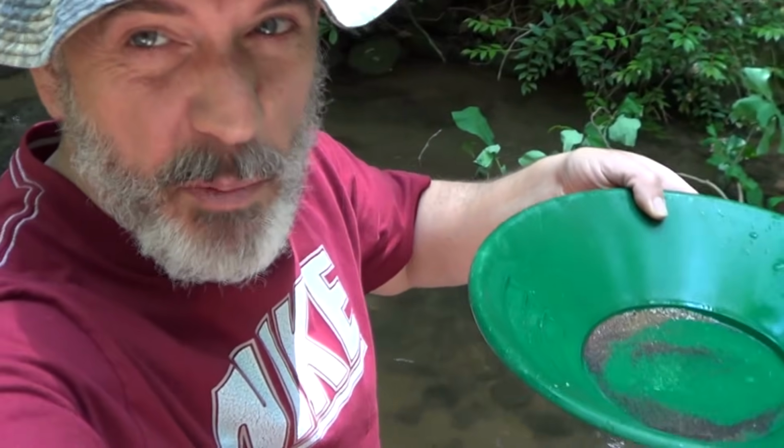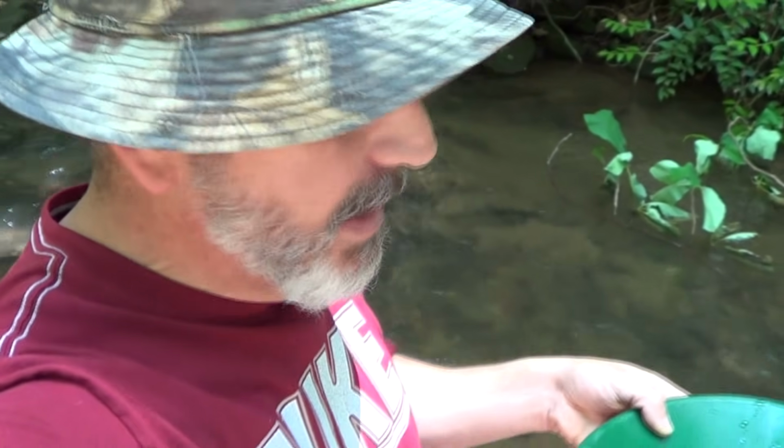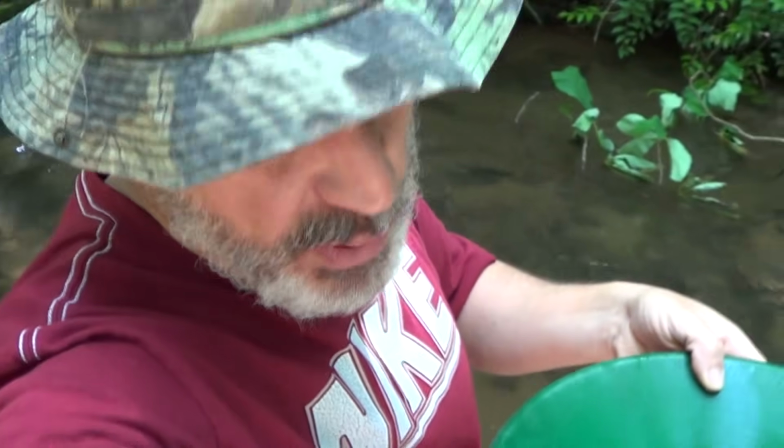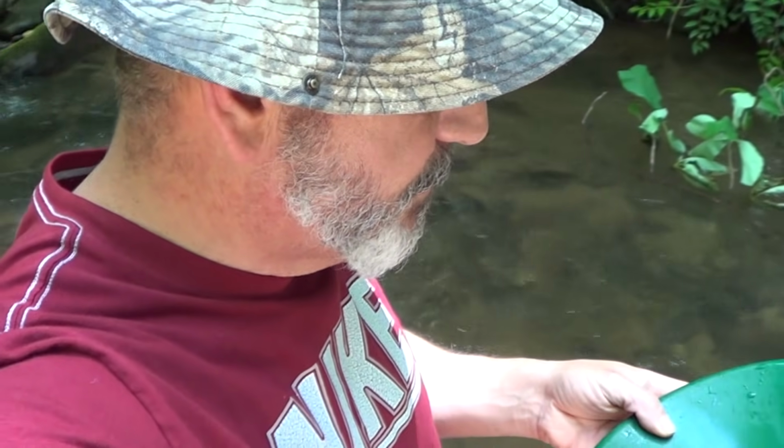But let me tell you what, if I had to do this with a pan, I'm trying to give you the perspective that if I fill up this gold pan and have to pan it out every single time I fill it up, I would have been here for an hour doing what I did in probably 10 minutes. Because I can fill this up 7 to 10 times and put it in the hog pan and just concentrate down the hog pan. I'm not even using the UR mat in the hog pan. I'm just running it bare.